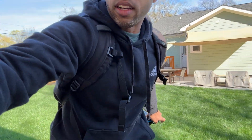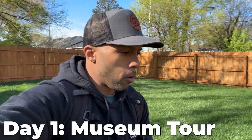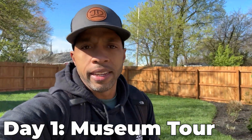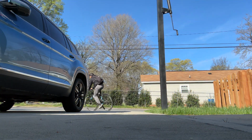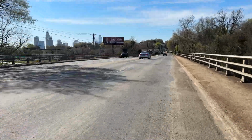Excuse me as I try to close this freaking door. Anyways, it's the morning. I'm on my way to the museum to look at the exhibition. This is something extremely new that I've never done before. Working with a museum to have my work displayed, and the digital work is something that I've never even imagined in my life. Let's go on a ride to the museum and let's take it from there.